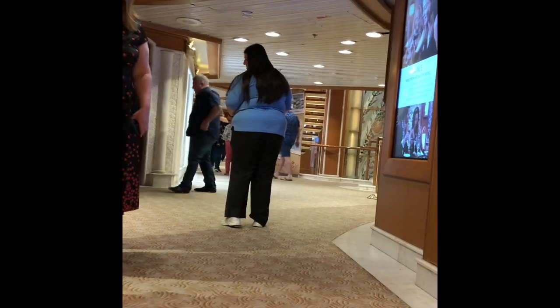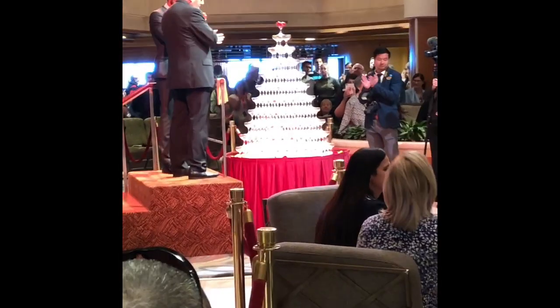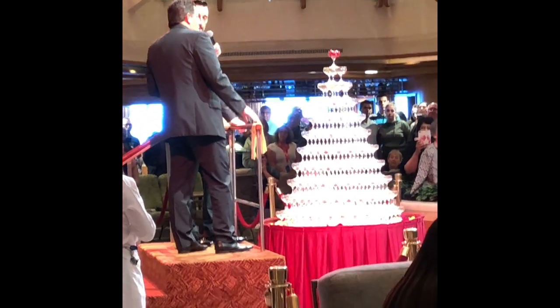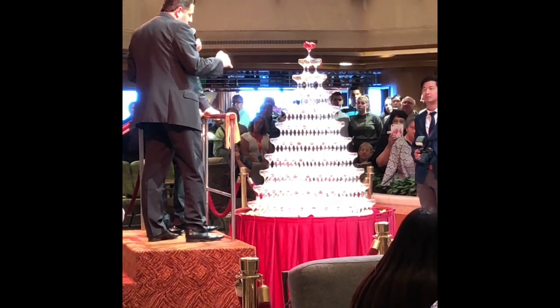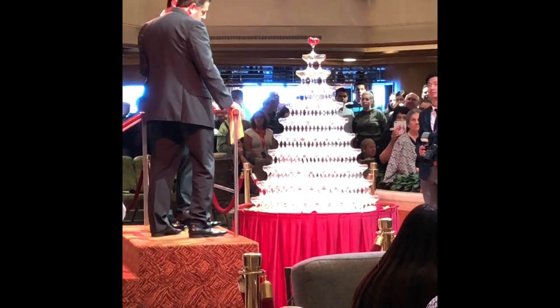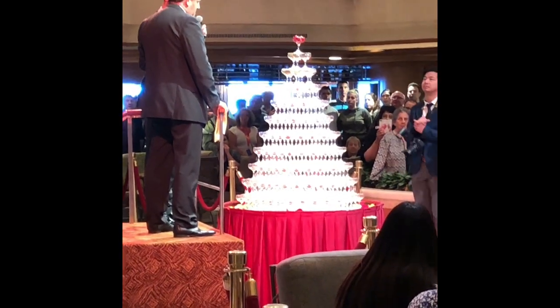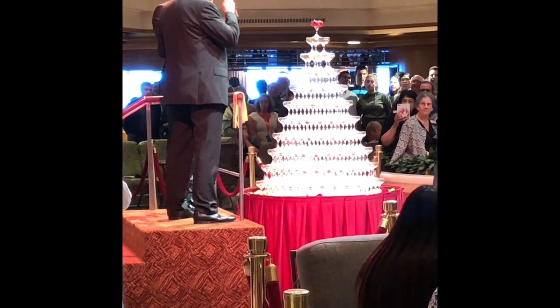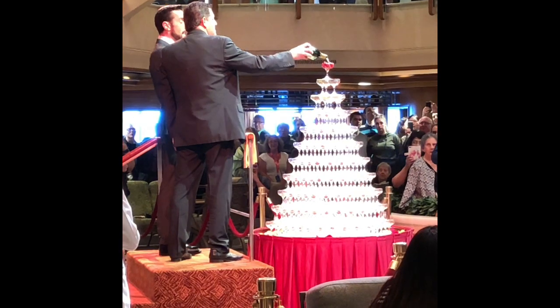Hang on, I'm coming. Here we're going to see the champagne fountain. I've never seen this before, so it was quite different. I'd love to have a go at it, but I can just see me touching that top glass and them all tinkling to the ground. And Mel was in great fear of that happening while we were there because she doesn't like the sound of breaking glass. So I had to reassure her that we weren't going to witness these glasses tinkling all over the floor, and luckily we weren't too close to them anyway. But it would be fun to have a go at pouring that champagne on. Maybe one day.